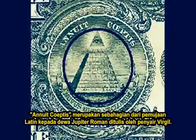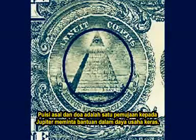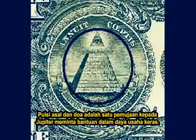Annuit Coeptis is part of a Latin invocation to the Roman god Jupiter written by the poet Virgil. The original poem and prayer was an invocation to Jupiter requesting aid in the daring enterprise ahead.